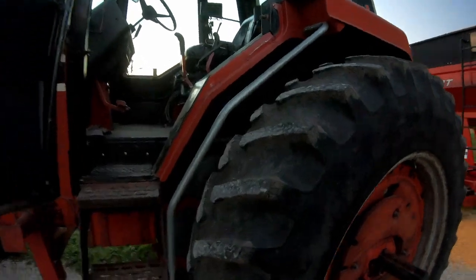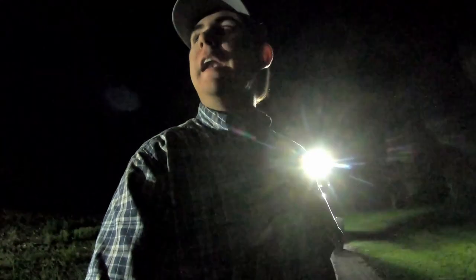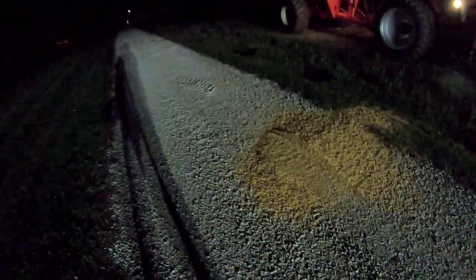So, let's go. All right, so it's gotten dark. It's been about 2 hours since I've last recorded another clip. But I've just been catching up, getting the grain cart unloaded into the wagons, getting everything hooked back up, and catching up. So, now.